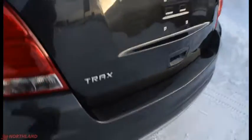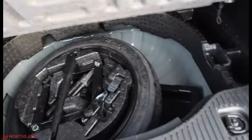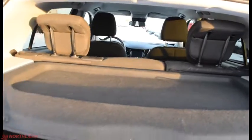Coming all the way around to the back of the vehicle, you've got that Trax badging as well as the LT, the Chevrolet, and the backup camera. Open it up right here. Looks great back here as well. Very spacious. You've got that cover to cover it up as well. And then you do have your spare tire just underneath there. Those seats do fold forward a bit to give you a little bit of extra room.